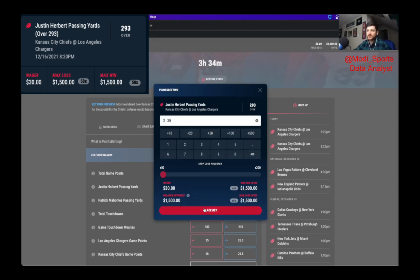Obviously, like I said, I wish I could do it. And it's a little bit confusing. You kind of have to play with it, but I like how you can mess around with the multiplier. So he just needs to get above 50 yards above 293, and the max bet will hit. And obviously there's the opposite scenario where he hits 50 yards below 293, and then I'm on the hook for that amount. But I don't expect that to happen.